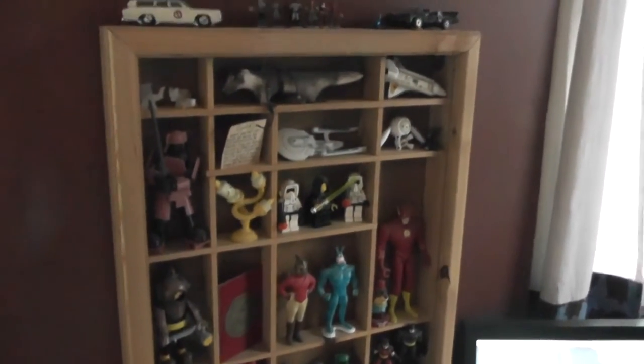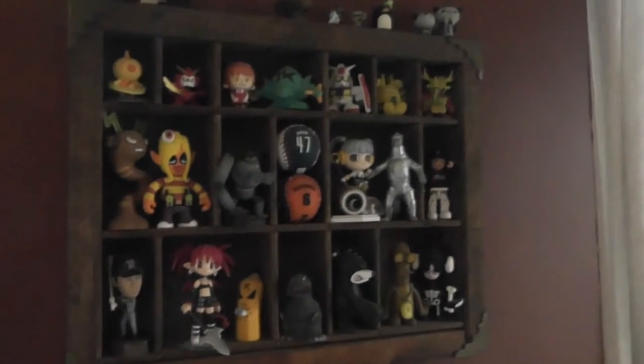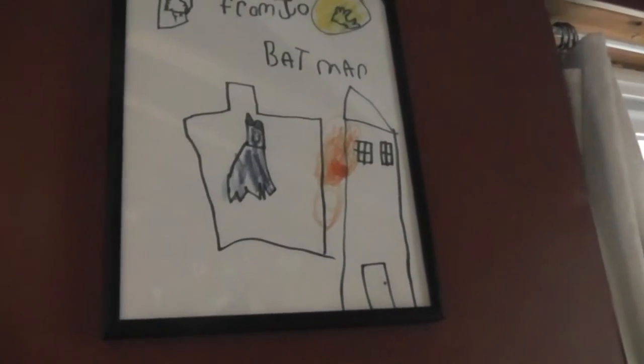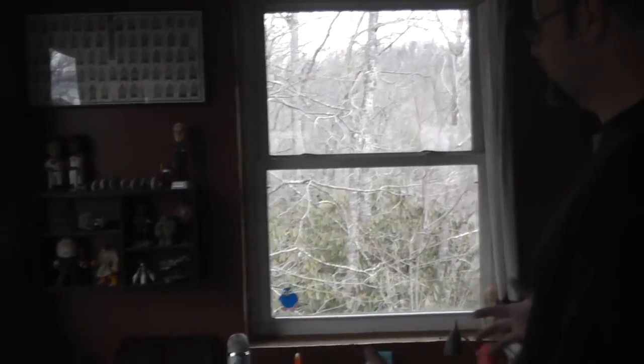I've got toys up here that I got when I was in Japan. I got to visit Japan because of Samurai Shortstop, which was awesome. My daughter drew me a picture when she was little for Father's Day of Batman, because she knows I'm a comic book fan. So I've got that up there. I've got more toys and things I've collected in other places on the walls.